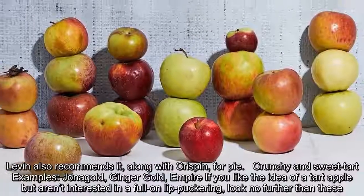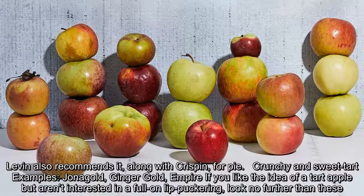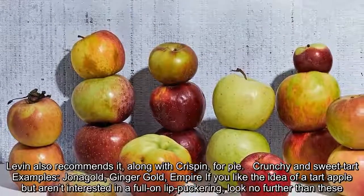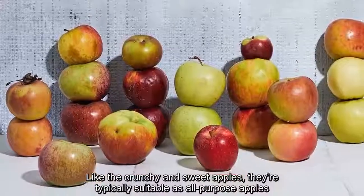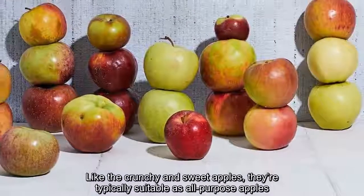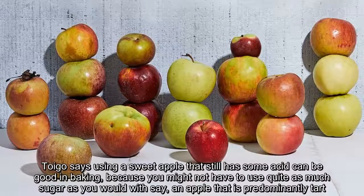Crunchy and sweet-tart examples: Jonagold, Gingergold, Empire. If you like the idea of a tart apple, but aren't interested in a full-on lip-puckering, look no further than these. Like the crunchy and sweet apples, they're typically suitable as all-purpose apples. Toigo says using a sweet apple that still has some acid can be good in baking, because you might not have to use quite as much sugar as you would with, say, an apple that is predominantly tart.